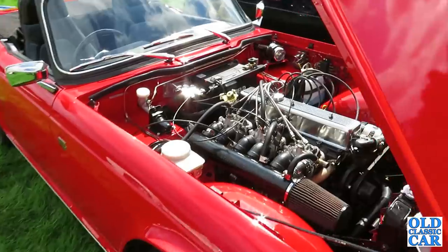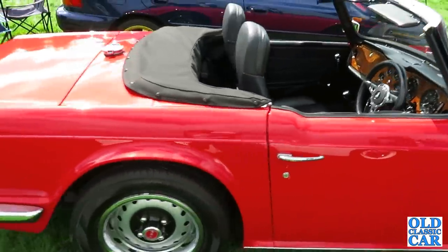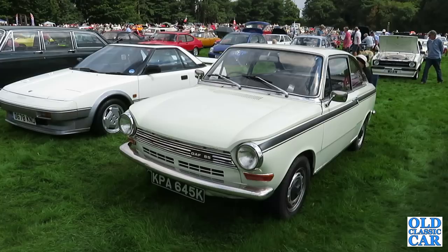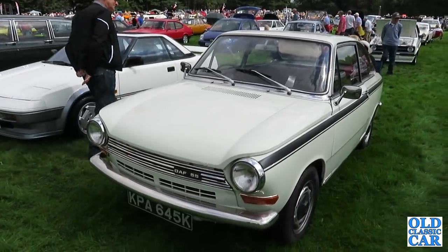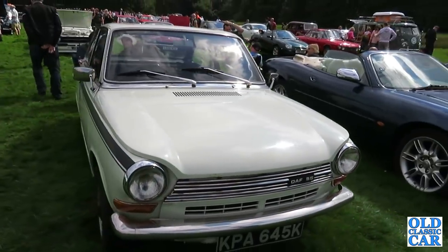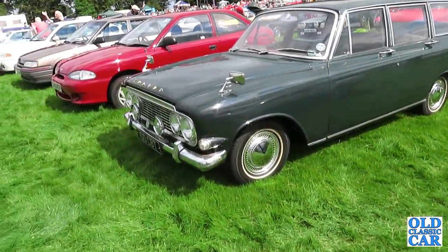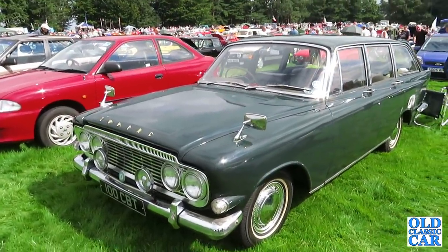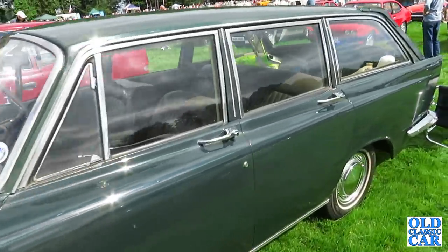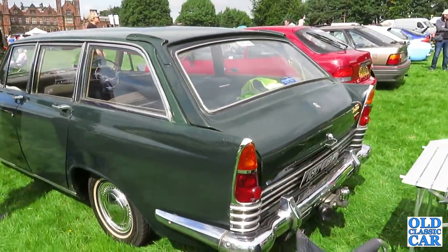Wow, shiny. You don't see many of these. This is a DAF 55 from 1972. And alongside this Mark 1 MR2, we've got a fantastic Zodiac Mark 3 Estate. Well, there's a practical classic if ever I've seen one. Gargantuan vehicle. Huge load area, huge tailgate to get at it.